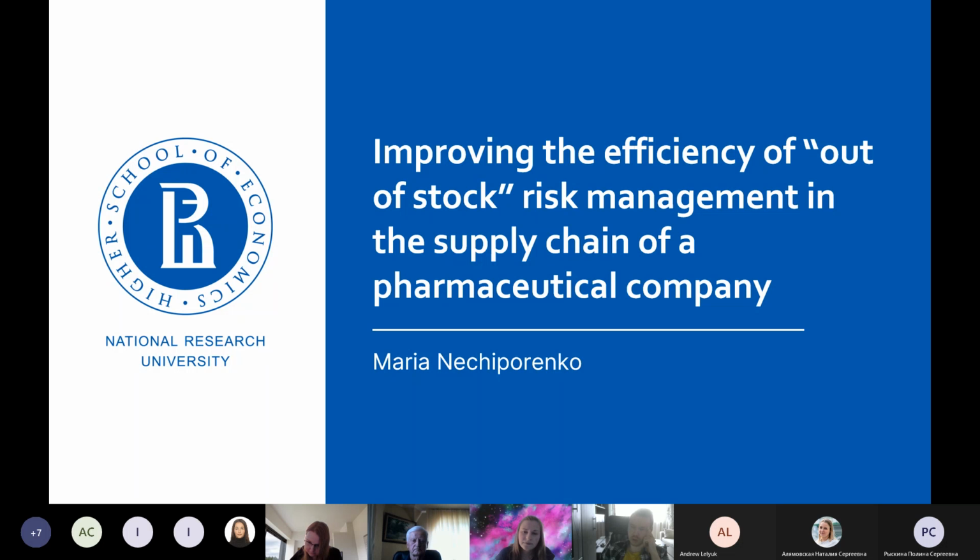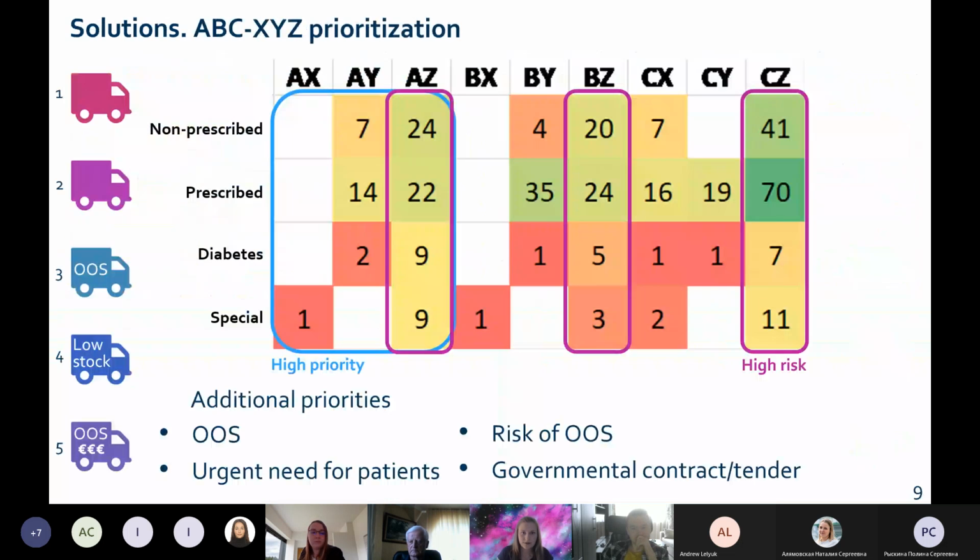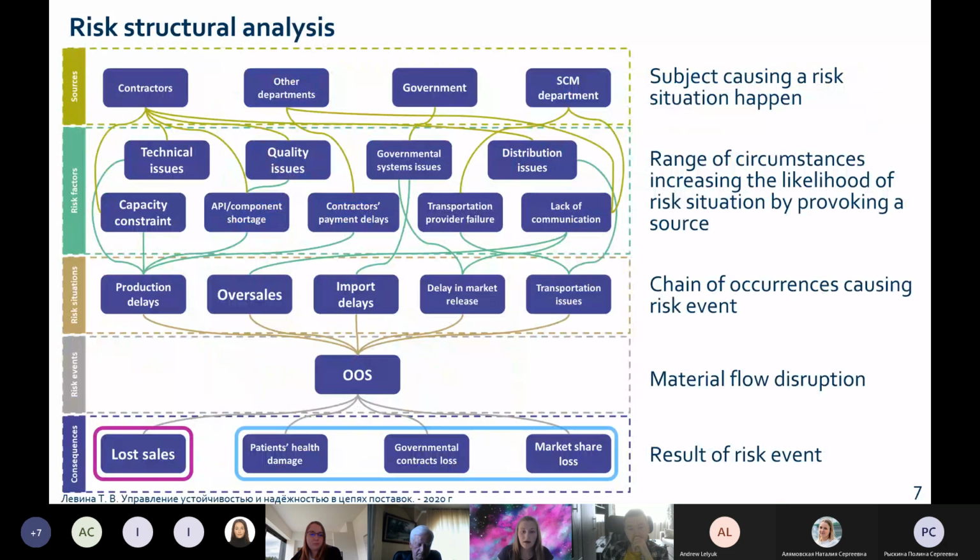What risks were examined? So as for the risk, the main risk I was researching was the risk of out of stock, which is caused by, according to structural analysis, different situations and factors. But as far as this particular methodology goes, the risk to consider is out of stock or drug or medicine shortage. I hope I answered.